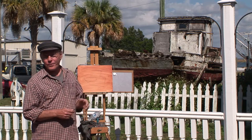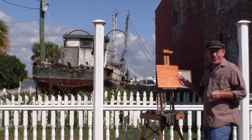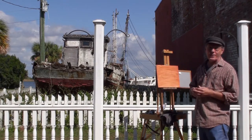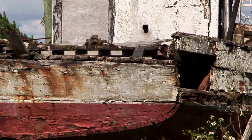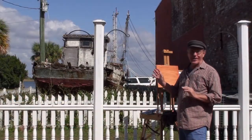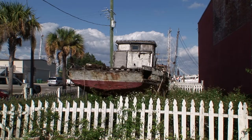I'm by the waterfront now. And I've chosen to paint this old boat. I think it's an old fishing boat of some sort. I think it's Greek. I'm not sure of the history of it, but this is what my subject is going to be. It's pretty much history, to say the least, pretty much falling apart, but it has a lot of beautiful shapes, a lot of beautiful textures, and I like it a lot. So I'm going to do a painting of this.